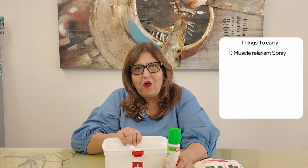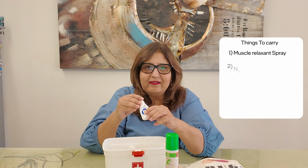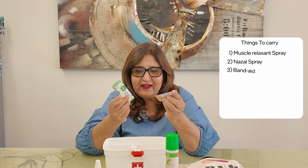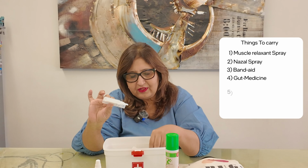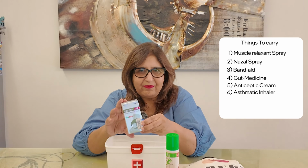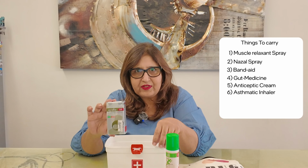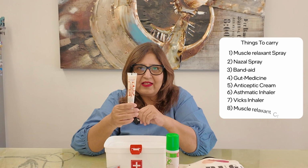After all those long walks on your vacation, you definitely need this. Then a nasal spray, some band-aids, very important. Well, this is for my gut. I have a gut issue. Some antiseptic cream. If you're asthmatic, the inhaler that your doctor has prescribed you. Vicks inhaler. And of course a muscle relaxant cream.